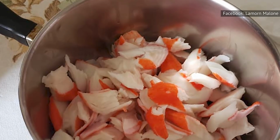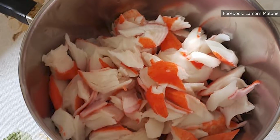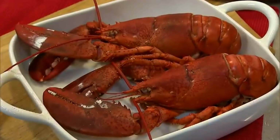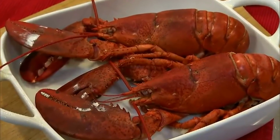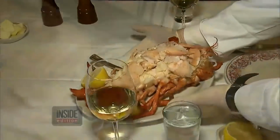Imitation lobster meat tends to be a lot cheaper than real lobster and is often a go-to for seafood restaurants looking to save a few bucks. According to some reviews we found at the Herald Tribune, it can even, quote, rival the real thing. So perhaps it's not all bad. What is it though? And how common is it?